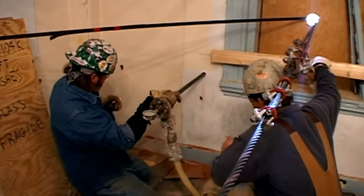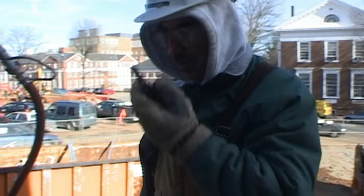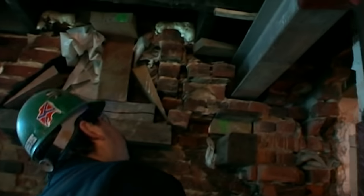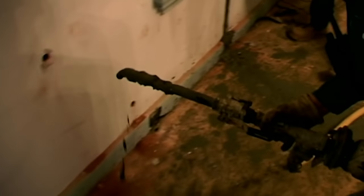Upstairs, Joe's team starts pouring over 1,000 gallons of grout through holes into the cavity. Start pump. Starting pump. Downstairs in the basement, Carl checks if the grout's on its way down. If I see it leaking out of the wall, I gotta stop him from pumping it, and I gotta stop the leak. That one's full. It's all stopped. Sure it's all stopped.